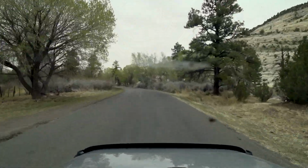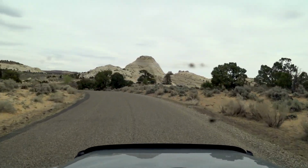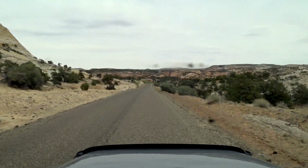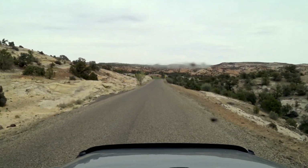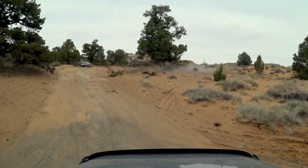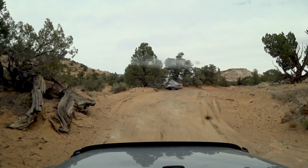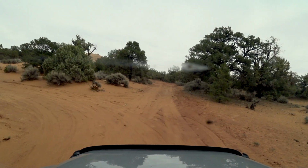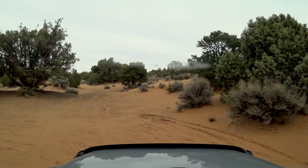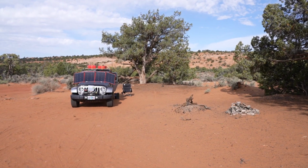My plan is to go down here a little ways and find a place to camp. Rock's changing color from a tan to a red. Come back here and see if there's a place to camp. I think we're going to camp right here. My campsite for the night was tucked into some juniper trees.